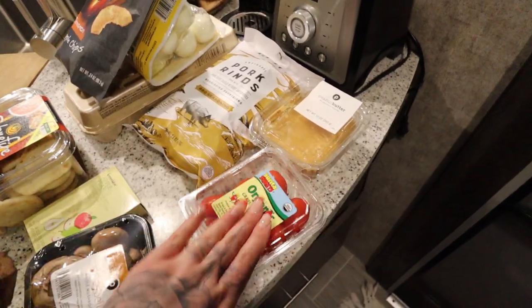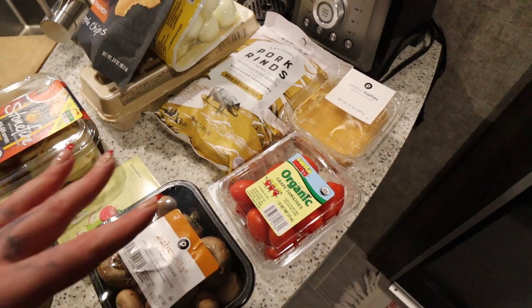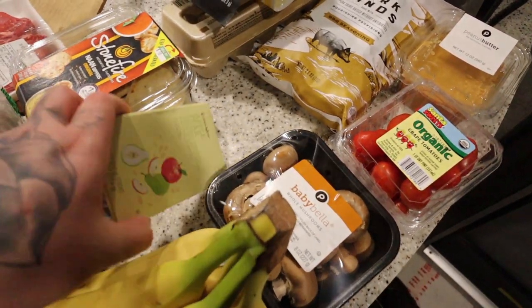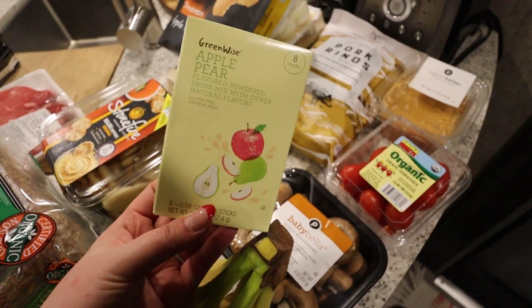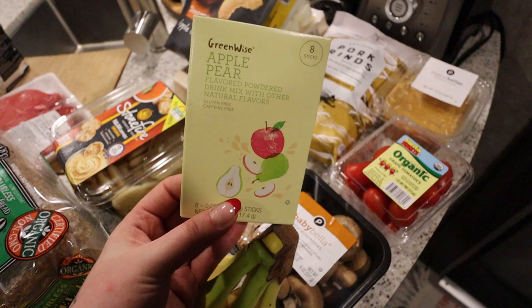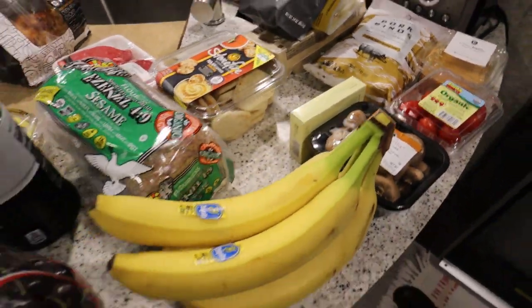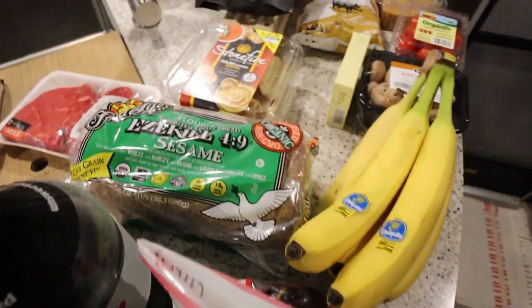And then we got some tomatoes because I like to saute these and add it into a pasta or a stir fry. And then we got mushrooms for the same thing for stir fries, banana for the smoothies. And then this is a sugar-free apple pear powder for your water. Me and Joey both love to have something like this just to stay hydrated, just to add some flavor to our water. And the apple pear is really good. And then we got some cherries. Again, I love fruit for dessert. That's like my favorite thing.